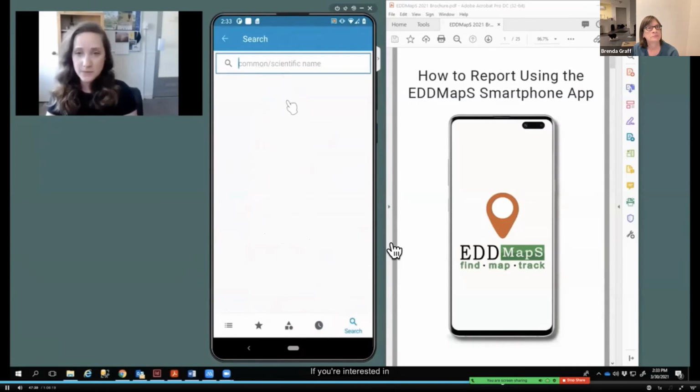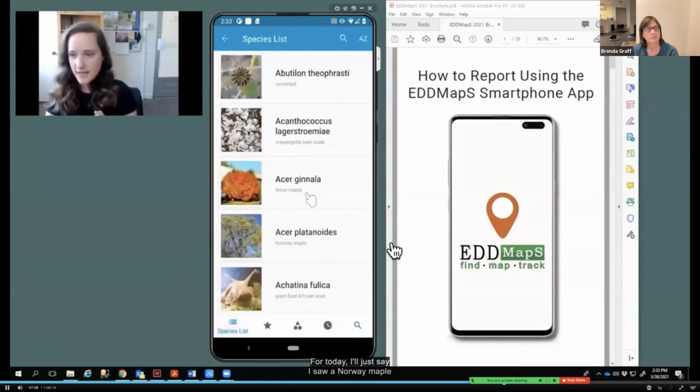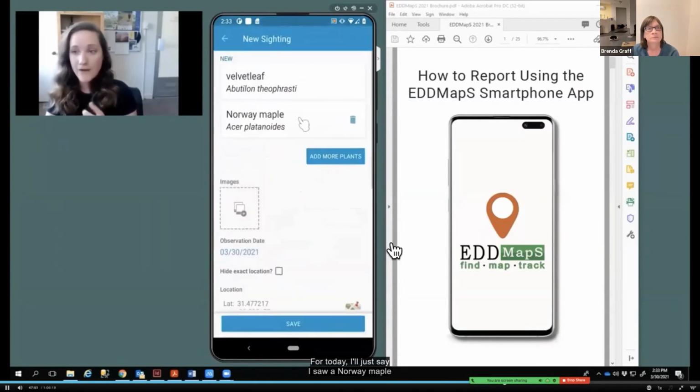So if you're interested in a species that is not on your field guide, you can enter it here, and that will be added to the reporting form. So for today, I'll just say I saw Norway maple, and it gets added to this specific sighting.